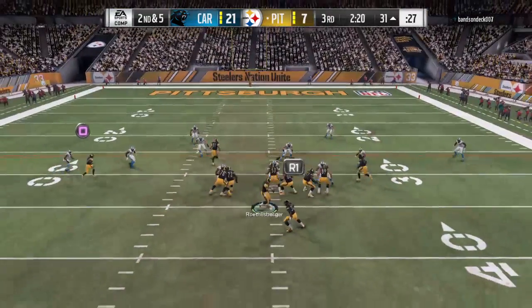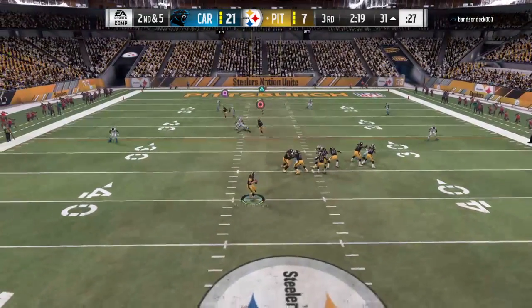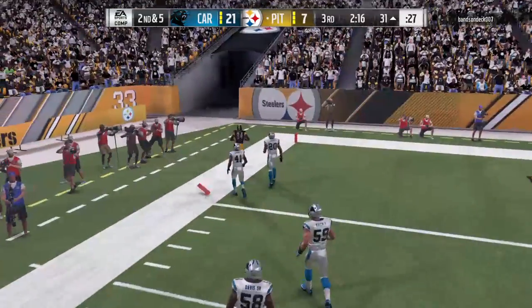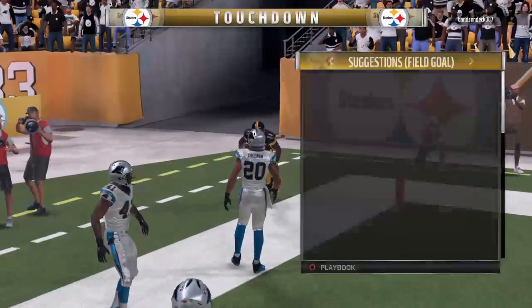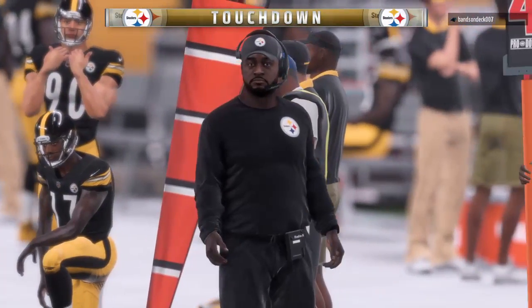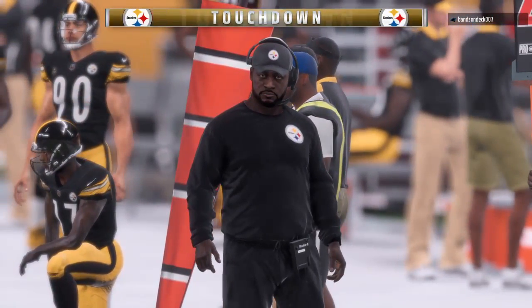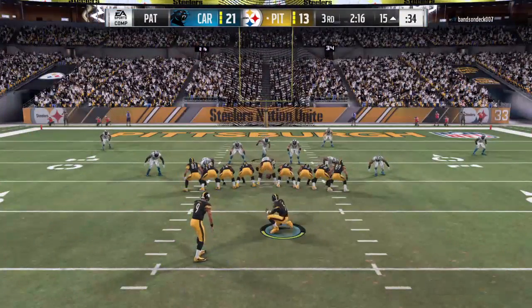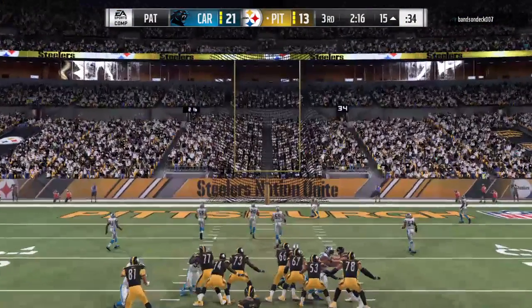And they're going to go soft on the corners. Here's Roethlisberger. He's going deep for Brown. And he's in. Touchdown, Steelers. Antonio Brown, 31 yards. And the Steelers are able to make this a close game again.